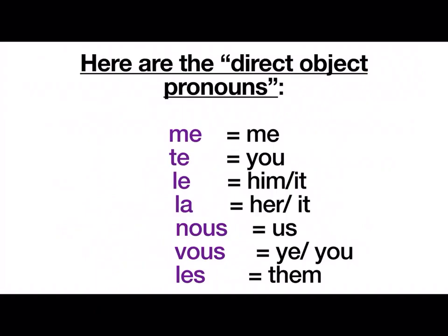So let me teach you the direct object pronouns. So here they are: me, te, le, la, nous, vous, les. Me is me. If I'm saying he hates me, and my name is Sophie, I'm not going to say he hates Sophie. That would be a bit weird. So he hates me: il me déteste. Te is you. He hates you: il te déteste.